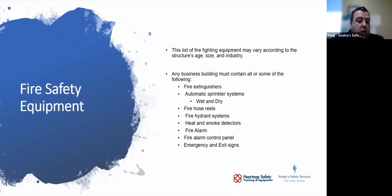Fire safety plans also need to be approved by the local fire department and reviewed, just so that they are aware and they are able to fight the fire quickly when they are in the workplace. Your fire safety equipment is a variety of different items. It may vary according to the structure's age, size, and industry.